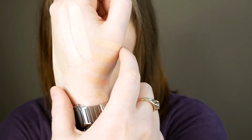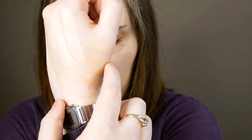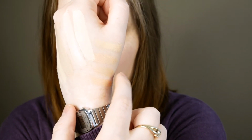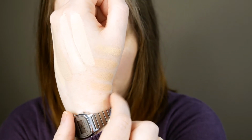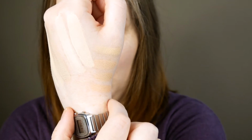This one up here is the hydrating concealer, and the next one down is the airbrush concealer, which is a little more sheer. It seemed to be a little bit lighter. The third is the industrial strength, which is a little bit darker, and the last is the brightening concealer shade, the formerly known as Erase Paste shade.